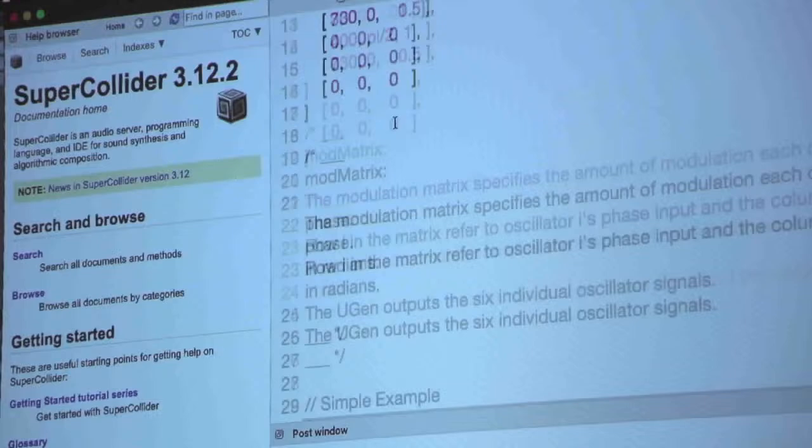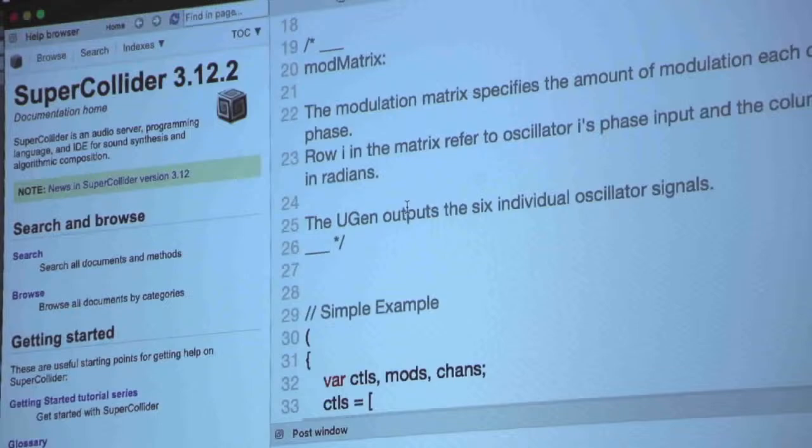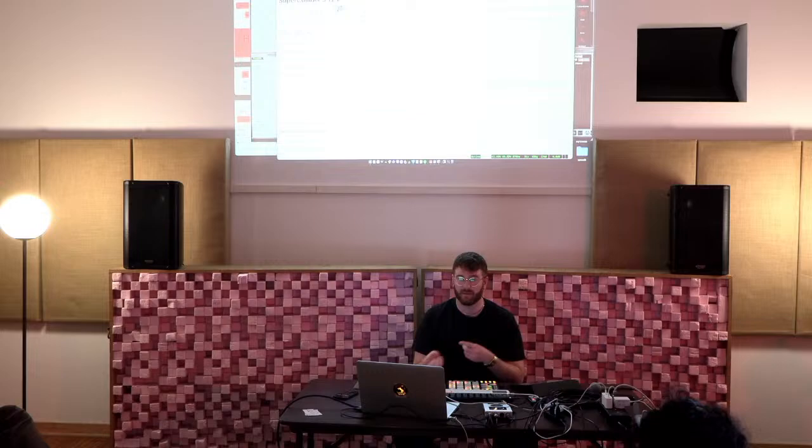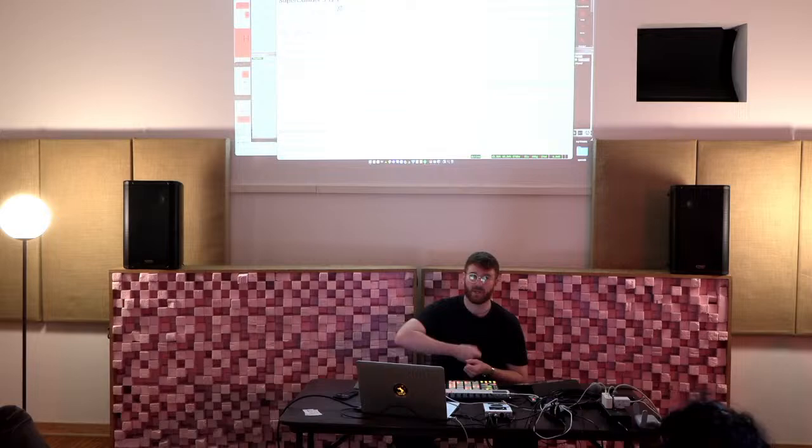And then the second matrix in this synthesis algorithm is the modulation matrix. The values in this matrix specify the amount of modulation that each oscillator output has on another oscillator's phase. So it's essentially just determining how much phase modulation is being applied to one of those oscillators in the matrix.